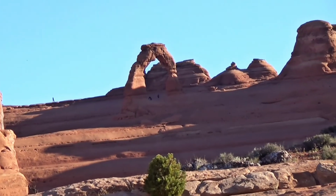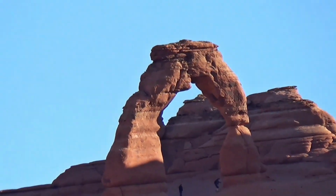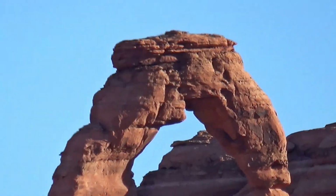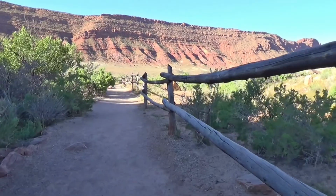As said before, this is one of the few freestanding arches, and you can get an idea of its size from the people around it. And now it's time to head back down.